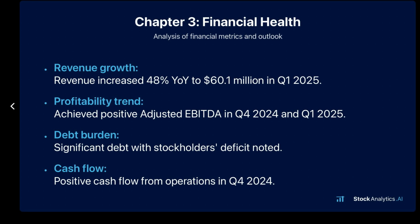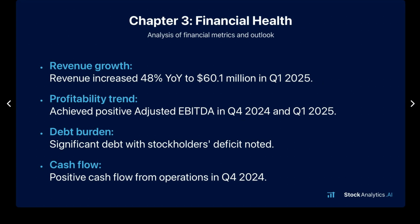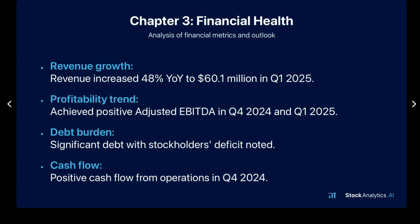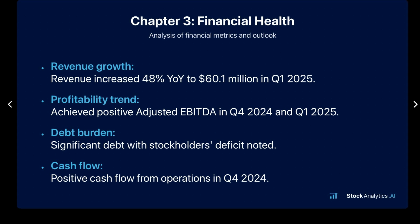Okay, let's pivot to the balance sheet. As of Q1 2025, they had $58.4 million in cash on hand. Total assets were about $315.5 million. Important to note, that includes significant intangible assets like $96 million and goodwill around $23 million, mostly from that Strongbridge acquisition. Right, those aren't physical assets.